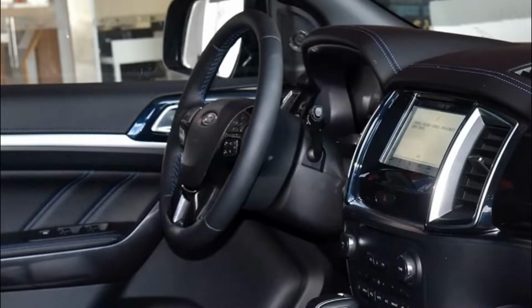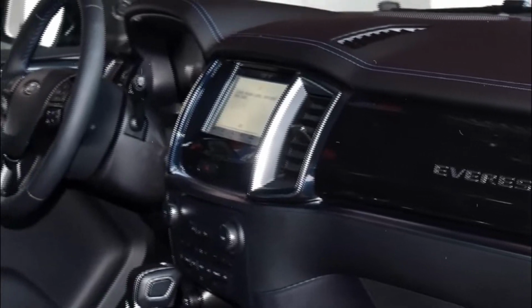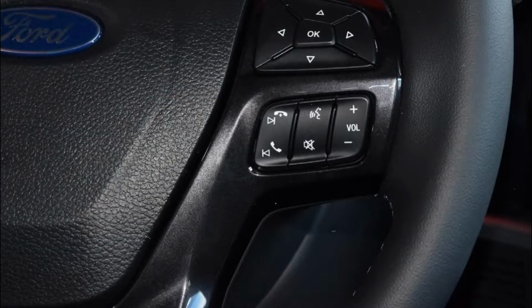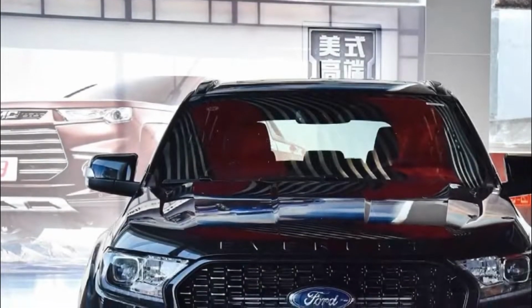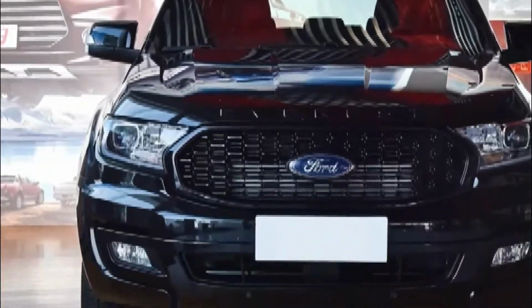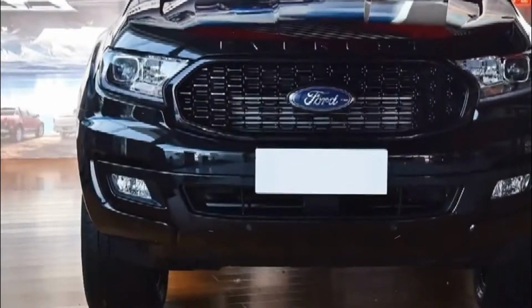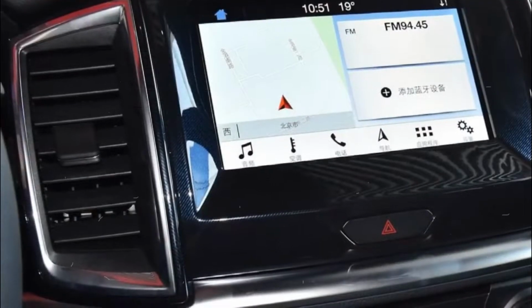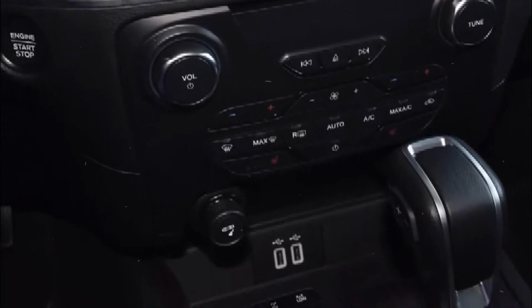Access to the third row seats is much easier thanks to second row seats that slide further forward than before. Additionally, all occupants now have places to store their things and, depending on the model, charge their devices with power outlets in all 3 rows. Ford has prioritized flexible seating in the next-gen Everest. The second row slides with a 60-40 split seatback and the 50-50 split third row in the 7-seater configuration can be folded at the touch of a button on high-series models.